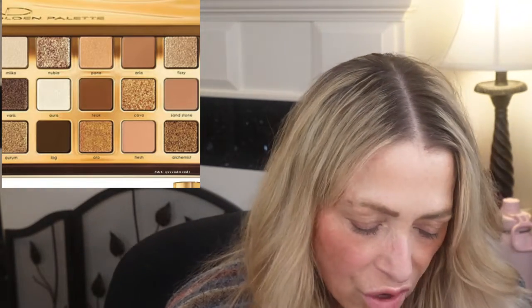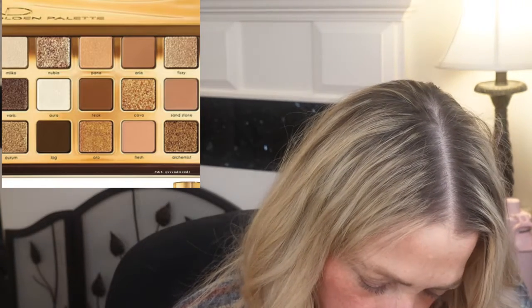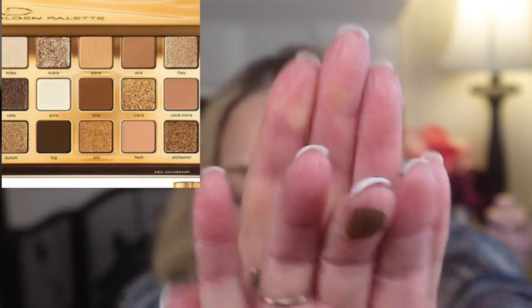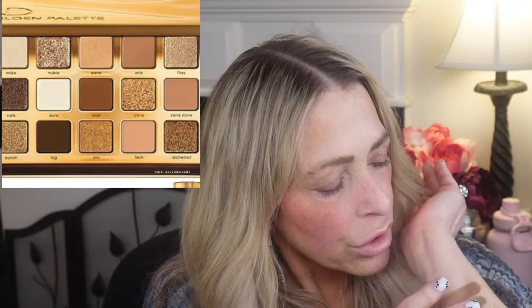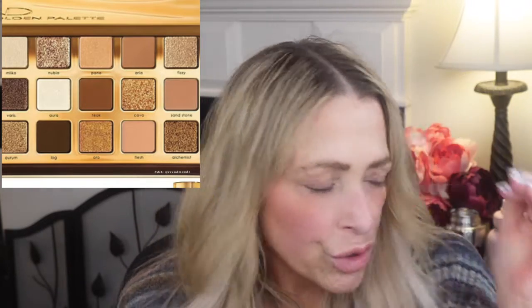Okay, so the next shade is called Varus, and I'm going to show you what Varus looked like in the original gold palette. You can see that there's definitely a little hint of green in that brown. It's just slightly less red than this one, and you could see where that could be really pretty with a green tone, because it's really got that kind of undertone to it.